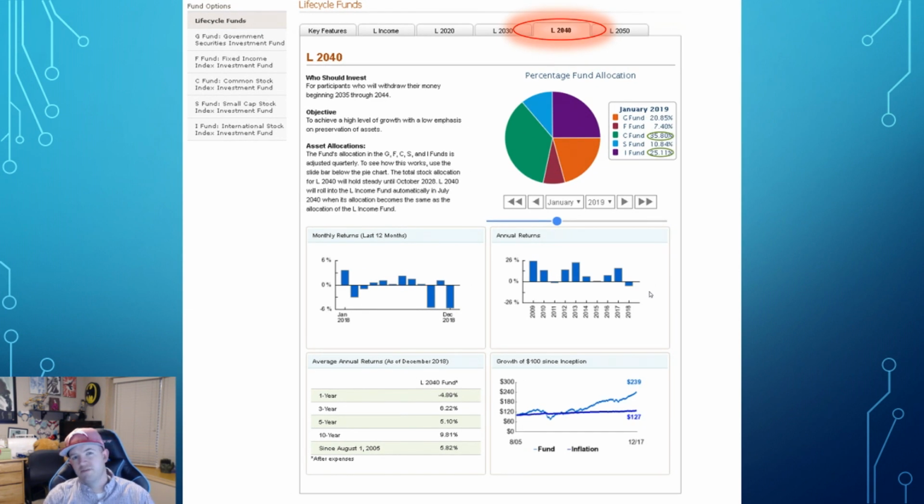So let's go over the L 2040. It's fairly aggressive. As you can see, the C fund has overtaken the G fund as far as weight goes. You also have 25% in the I fund, which is pretty high, and then about 11% in the S fund. The S fund's pretty good for growth. So this is a good fund if you're planning on hitting the 50 or 60 year mark right around 2040. You're going to be withdrawing this between 2035 and 2044. So if you're hitting 59 and a half or 60, right around those times, this might be a good fund for you to get into.